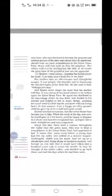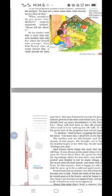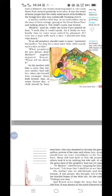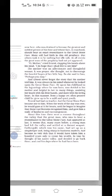Children, we'll move to the next page. Near here, who was destined to become the greatest and noblest person of his time, and whose face in manhood should bear an exact resemblance to the great stone face. Many still had faith in this old prophecy, but others took it to be nothing but idle talk. At all events, the great man of prophecy had not yet appeared. So children, the mother is saying, now we are going to see whether the prophecy is going to come true. The prophecy was that a child will be born who is going to become the greatest, noblest person of his time.